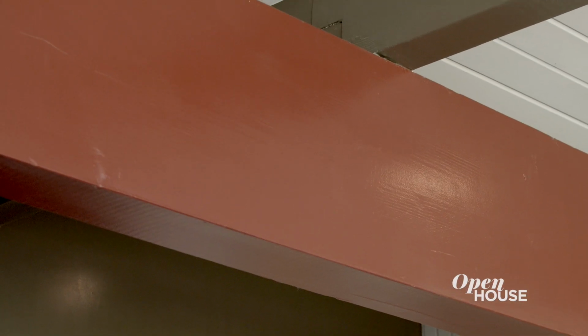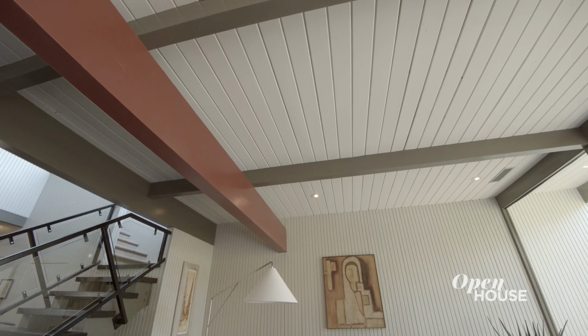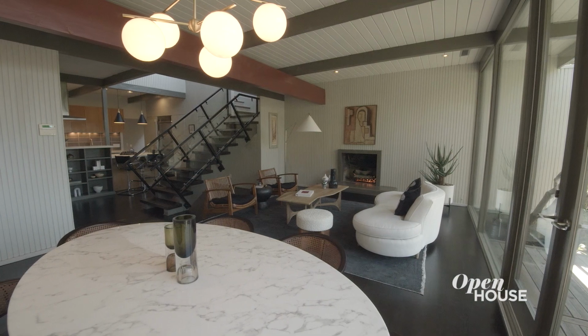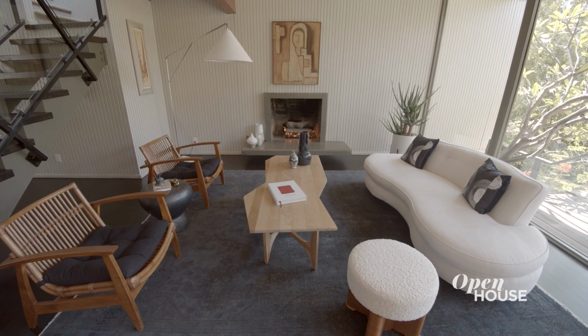In this great room, when you look up, you see the large beam and then that's supporting the smaller beams in an open beam ceiling. As you're sitting in this space, you feel very connected really to the entire house. And this is a very nice home for gathering.